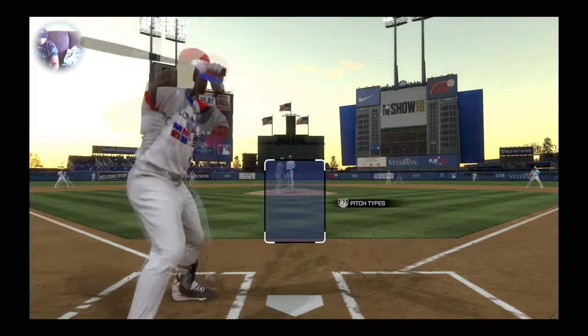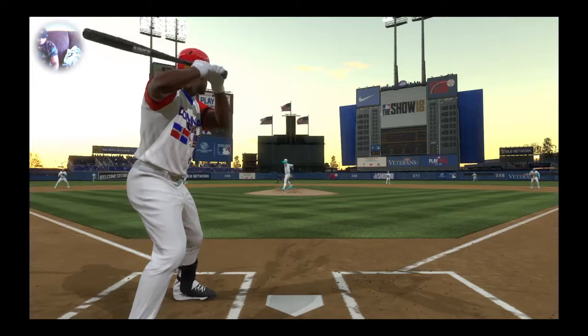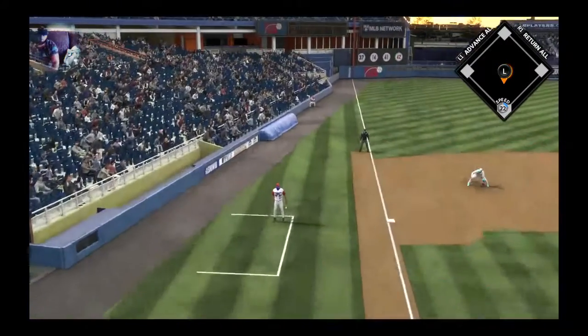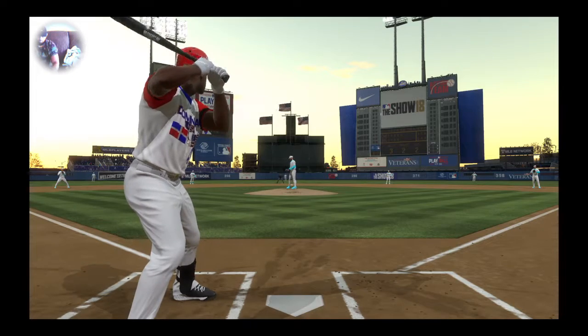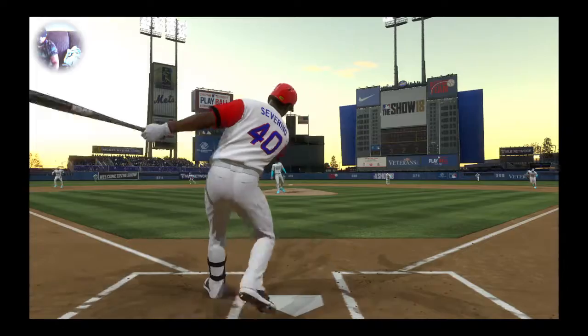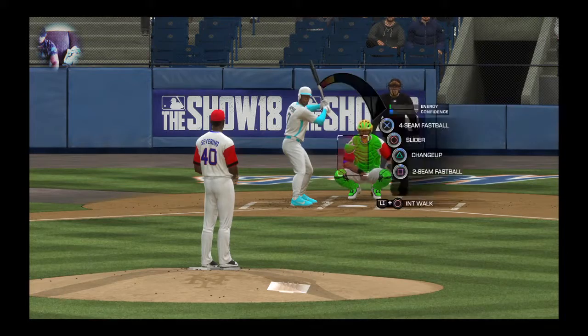And that slider's almost in the dirt. Wow, from 0-2 to 3-2, and that last pitch on 2-2 wasn't even close. He had this guy in the ropes, but now he let him right back into this at bat. Swung on and missed, and that's the final out of the inning. Now back to the top of the lineup.